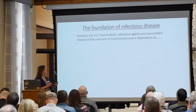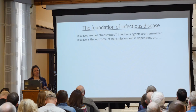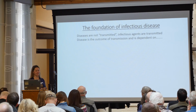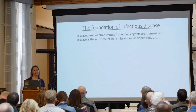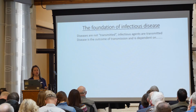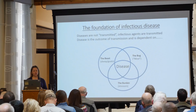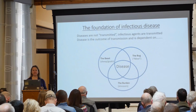So just an overview, what I consider the foundation of infectious disease. Whenever I give presentations, I like to talk about how diseases are not transmitted. That's a misnomer. Whoever started saying that was way off base. Diseases are not transmitted. Infectious agents are transmitted. Disease is the outcome of transmission and is dependent on really 3 factors. What I had learned in veterinary medical school to be the beast, the bug, and the burden, and where those 3 overlap is when disease happens.